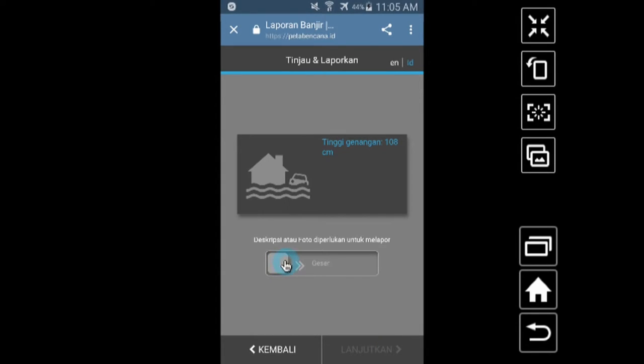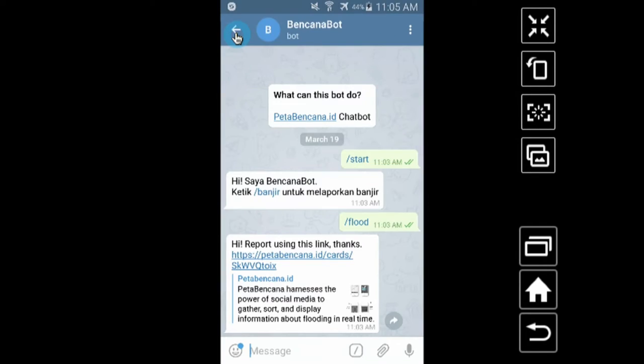But at the end of that, you would just slide this over and submit your report, and it'll send you a link to show you your report on the map, and you can see your contribution immediately.